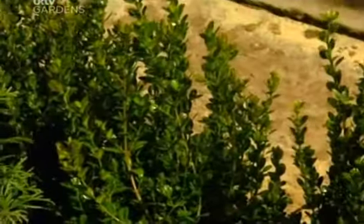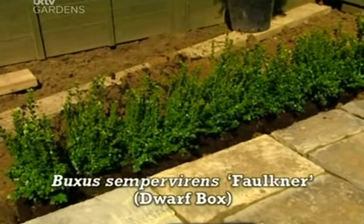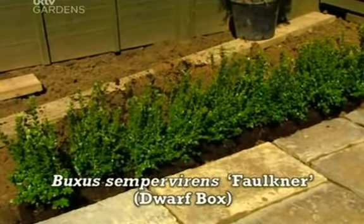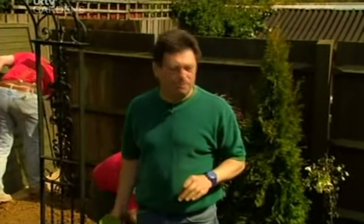This box is lovely. This is the dwarf box. And you can clip it to keep it about a foot high, just below your knee, and about a foot wide, so it makes a green curb. If you can never remember when to clip it, Derby Day, May. That's a pretty good time to clip it. In dull weather, so the cut edges of the leaves don't burn.